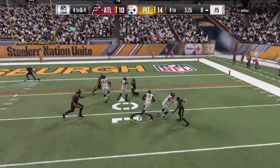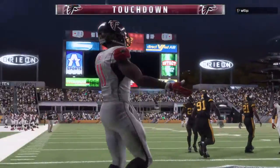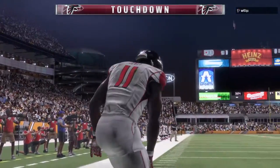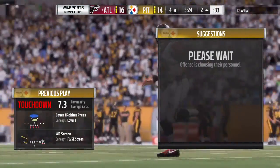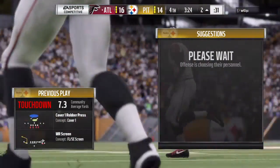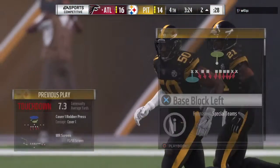Here we go. It's Ryan on 4th down. Quick hitch complete. It's Jones. And he is into the end zone for a Falcon touchdown. Julio Jones from 8 yards out. And the Falcons have taken the lead here in the 4th.